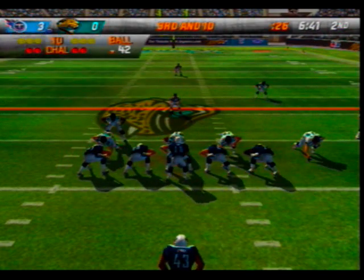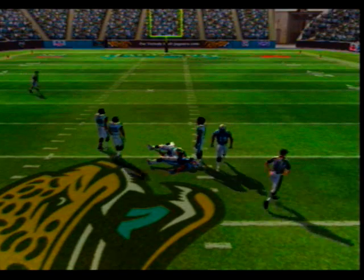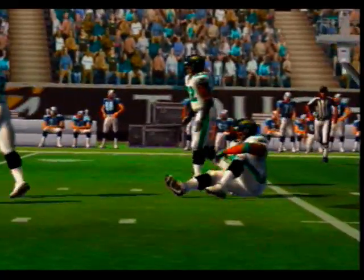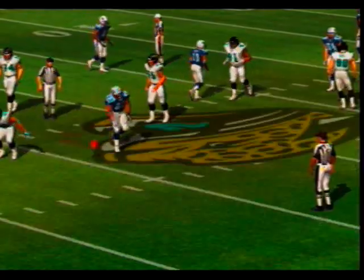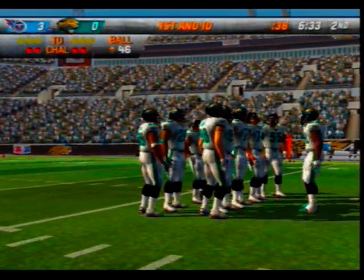Only one man back. Drops back. Gets rid of it. It's complete. They move the chains on the third down catch by Johnson. And that's what he does. If you need a big third down play and you need a first down, you look for this guy.